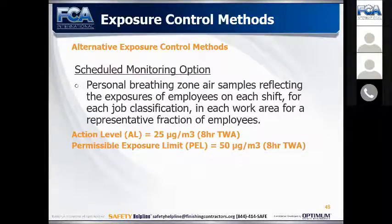So scheduled option. So this is our air monitoring samples, and they need to reflect the appropriate exposure for our employees for each shift, each classification, each work area, right? So pretty much what you're looking at is sampling an adequate size. Industry standard tells us at least 25% of your employees exposed or conducting that task, and then selecting your worst case scenarios. So again, if you're doing this task primarily inside, you don't want to go test someone doing the task outside.